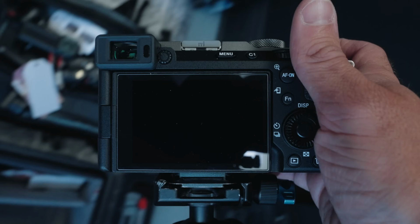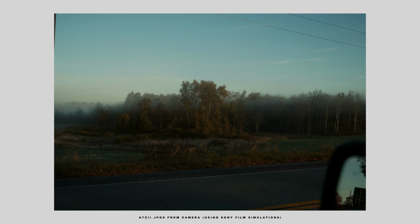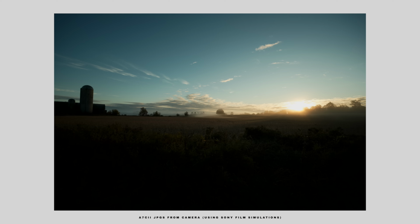There's enough reasons to suggest that this is Sony's X100V, and some of them may even make you consider this over the X100V if you still can't get your hands on one. Don't get me wrong, there is a counter argument to this as well, and we will cover both sides of this. And I do think a huge part of this is down to the JPEGs I'm getting straight out of this camera, because those are not normal Sony colors.